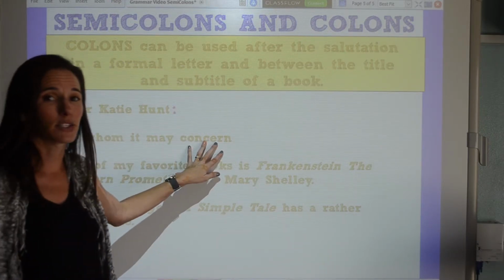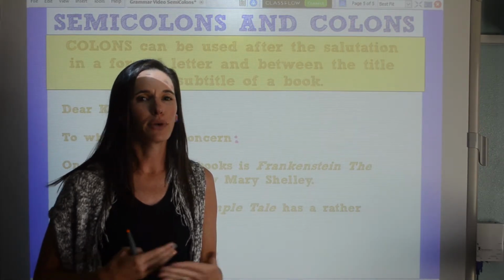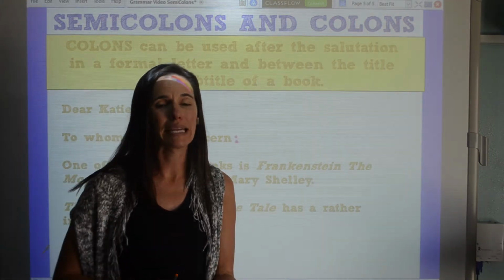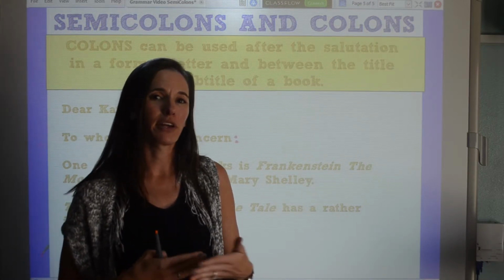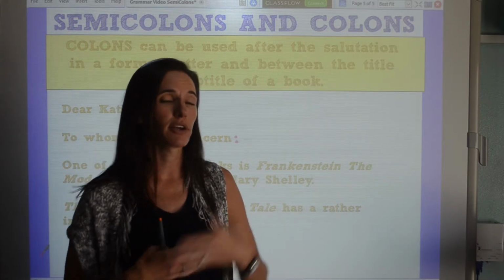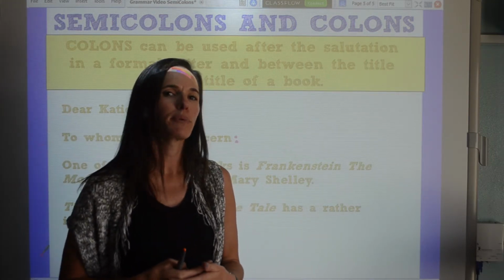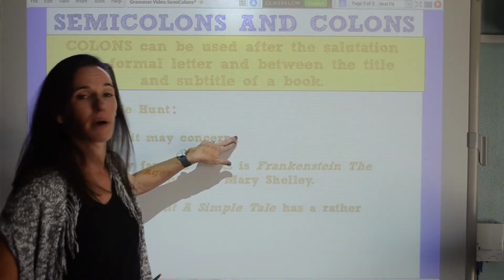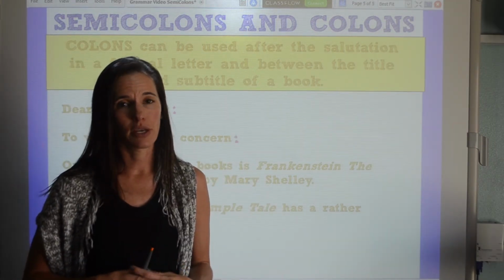To whom it may concern. This is a formal way to start off a letter when you don't know exactly who is going to be reading the letter that you're sending. For example, if you are sending some kind of letter to a college or to a registrar's office and you don't know exactly who's going to be reading the letter, you would put "to whom it may concern" followed by a colon.